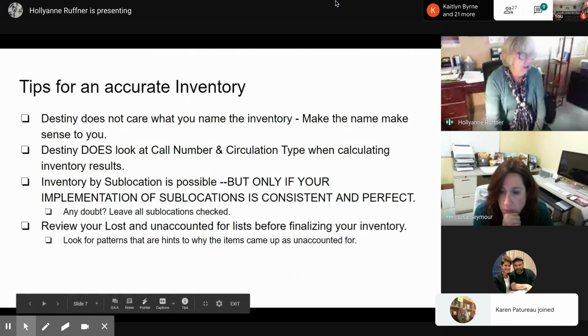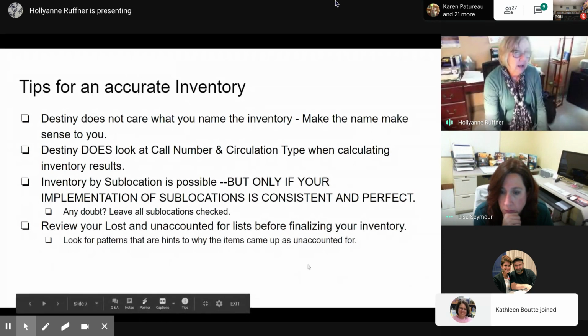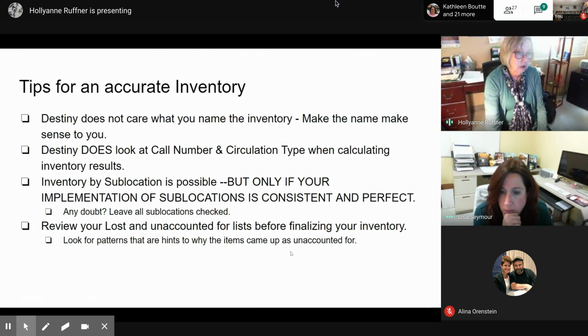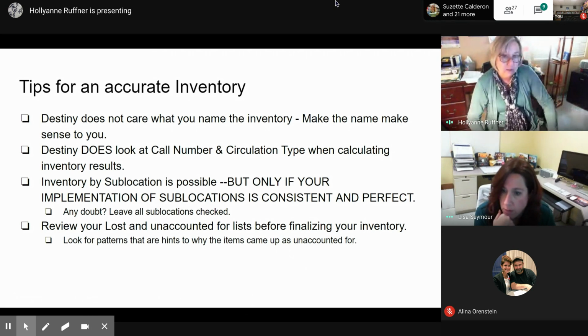Always review your loss list and unaccounted list before you finalize. You may see patterns or items that you'll go, wait, I know where that's sitting, I just saw that. Or, oh, I can see I skipped a whole range, so I must have missed a shelf. It's mysteries only you can solve. So look at the lost and missing list, unaccounted for list before you finalize, just to see if you see anything that speaks to you. And then, when you finalize your inventory, let the unaccounted items be set to lost. They will not disappear until you do a second step, which is deleting your loss from the loss list.